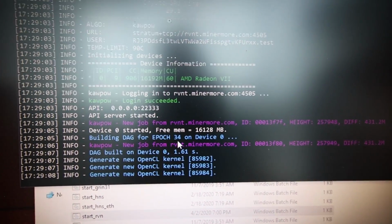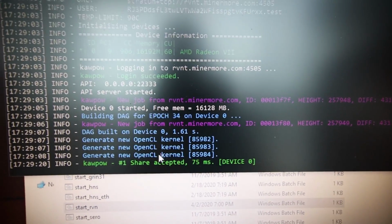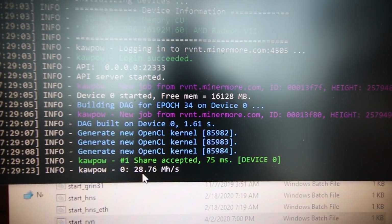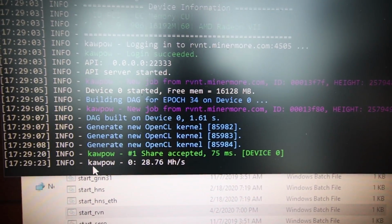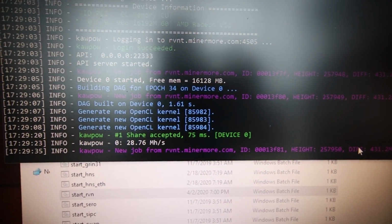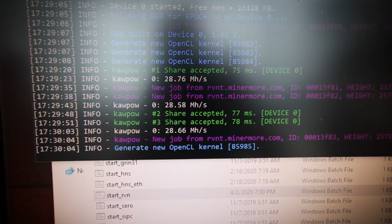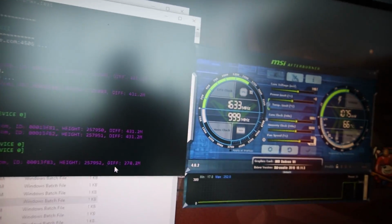Epoch 34. Looks like it's just the beginnings of a coin, mining a coin. And alright, looks like we got a share accepted. And boom, there we go, 28.76 mega hash on KAWPOW. That is cool. Okay, I'm actually gonna let this go a little bit longer. So it looks like it's leveled off at about 28.5, 28.6 mega hash on KAWPOW.